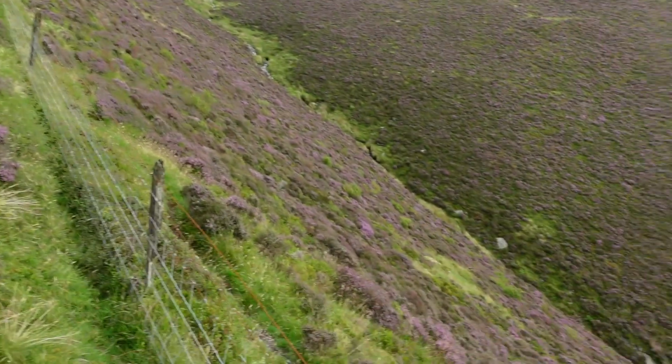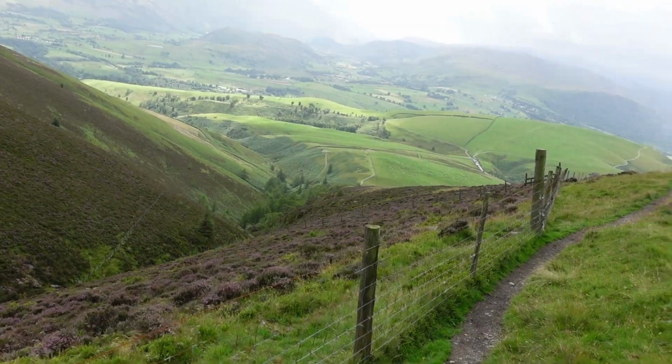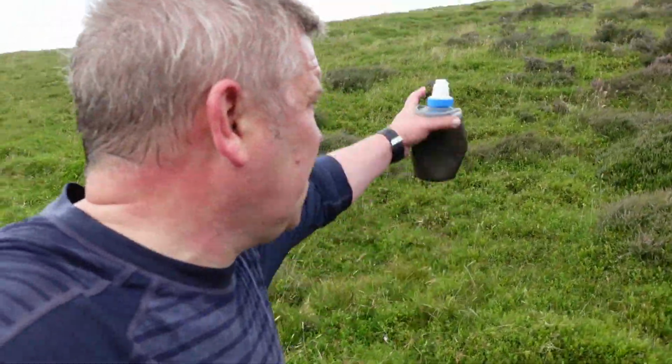That's a good pull up. I've just come up from the car park at Latrigg, and I think it's Beck, just coming up this valley. I've just left the main path. It goes up to Little Man and Skiddaw. That's very busy.